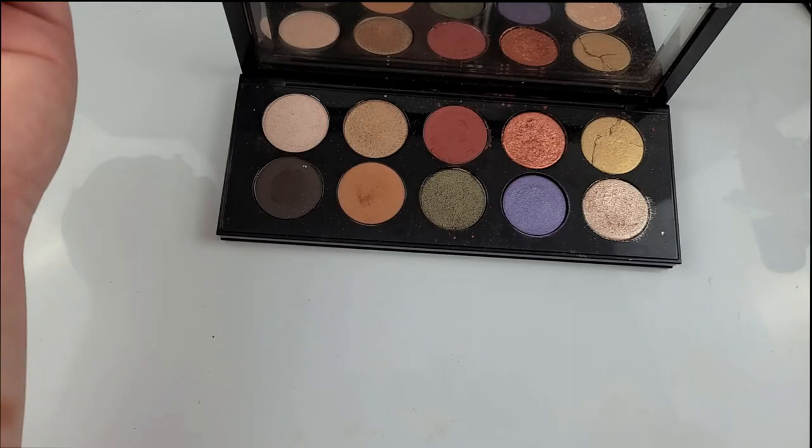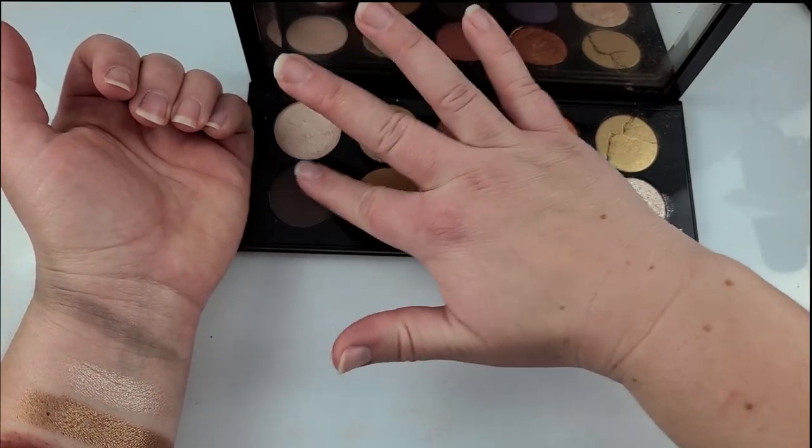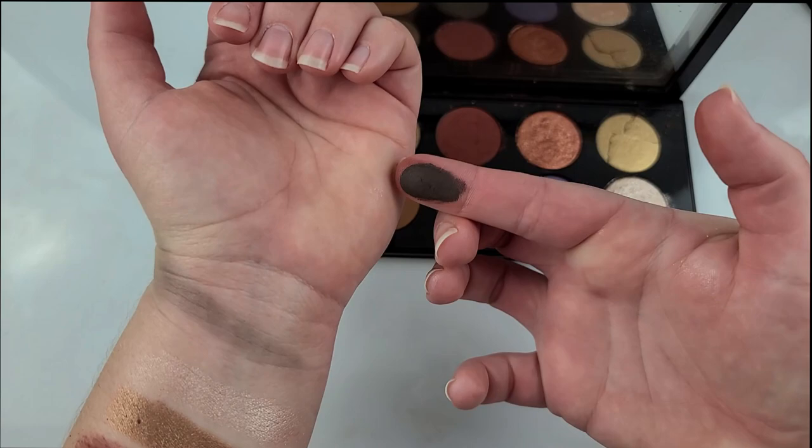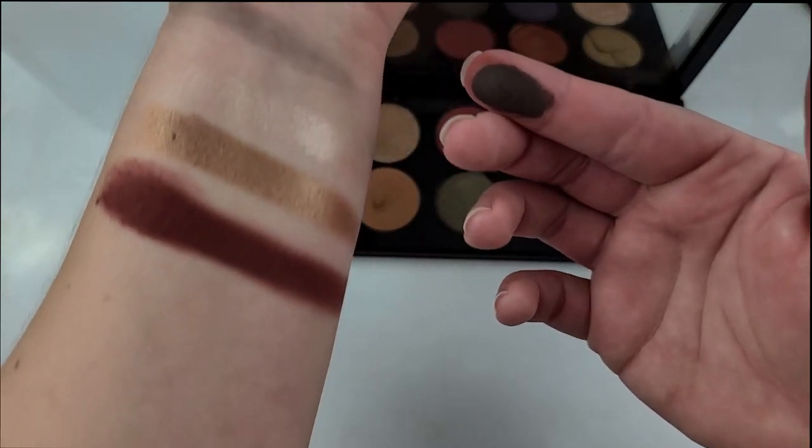All right. Then skipping down here to Extreme Dusk. This is kind of a blackened charcoal gray.